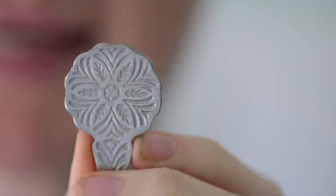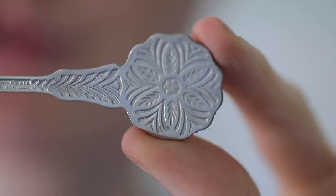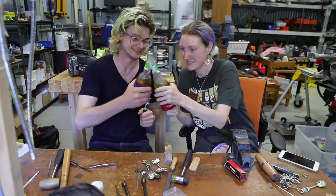I bought so many, I probably won't be able to show you all of them, but we'll do a before and after of every single spoon. Let's get spooning. Well now. Cheers.